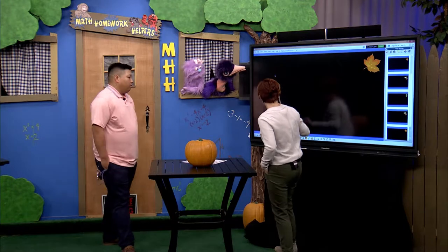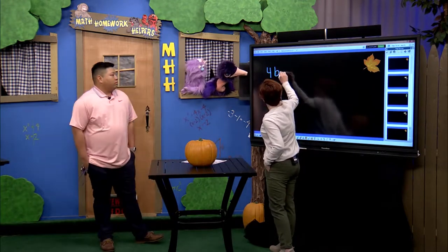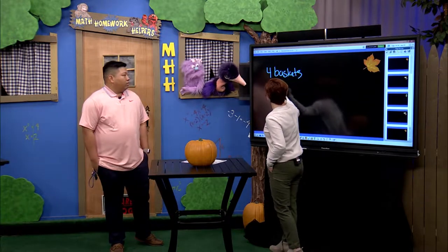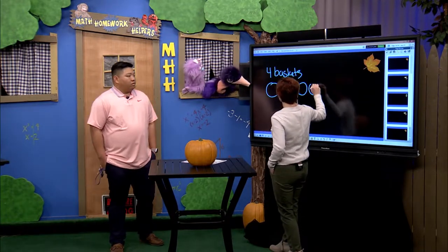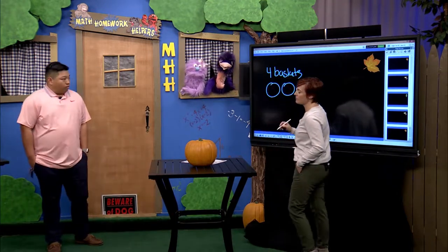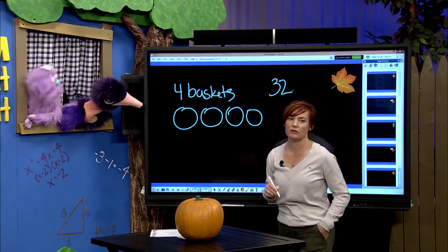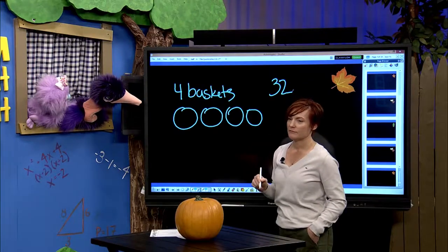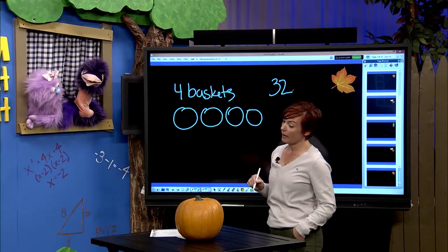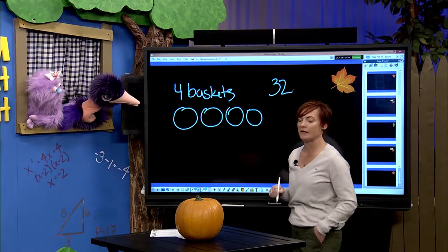There we go. Four baskets. I'm going to represent those four baskets. Those are beautiful baskets. Circle baskets. And we have how many apples? 32. Ooh, 32. So what would that equation look like to you? There's actually three answers. Well, let's figure out what it is first, and then we'll go back and see if the answers would fit in.